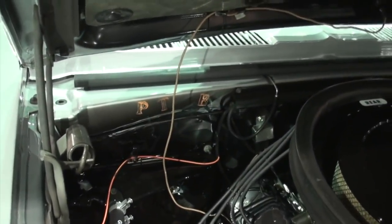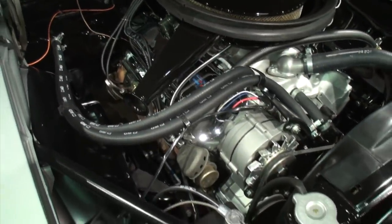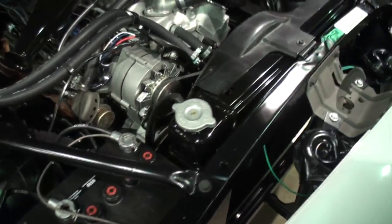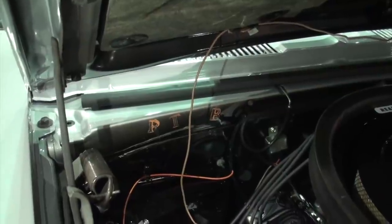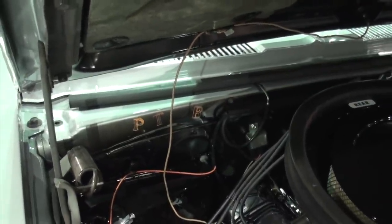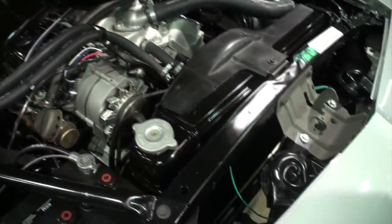How do you find all the details when restoring the car, when there's only 69 of them, to get it back to this? Well, that PT&B on the firewall stands for paint, trim, and I don't know what the B stands for, but it's an assembly line saying. Paint, trim, and blowing people away. Yeah, that could be it. Body. Body, okay. Anyways, those PT&Bs are on other Camaros as well as this one. It's not just for this model.